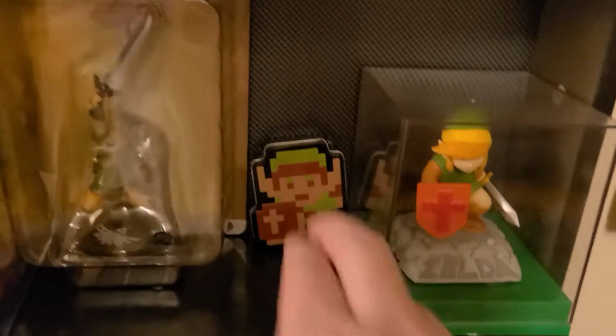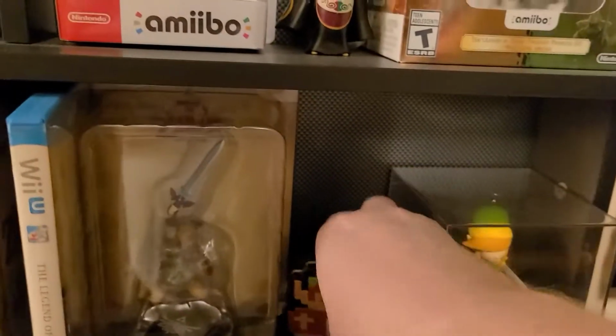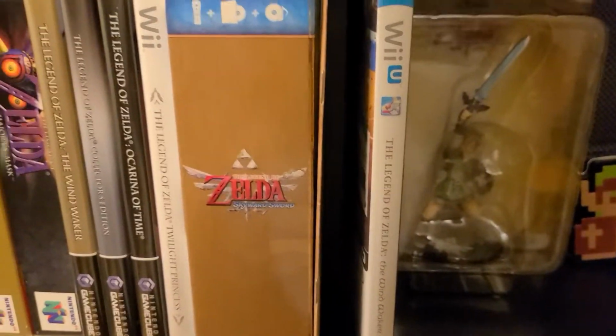Here's the Hallmark Ornament with Link on it. Came out a few years ago. Got a tin. I think I had candy in it. Got a few more statues here. A little closer look at that. And now I'm getting into all my games.